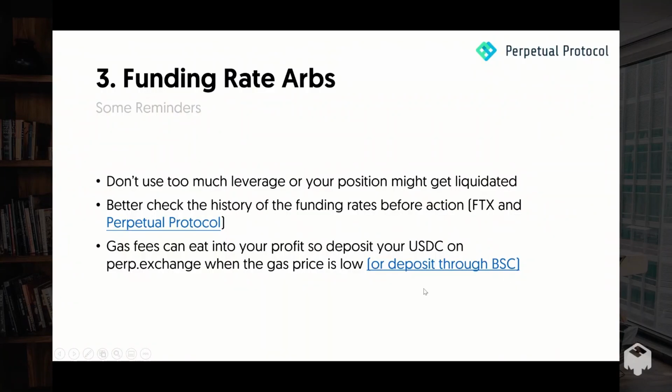But there's another way to do it cheaply, though it's more time consuming, and it could save you up to 90% of the gas fee when depositing to Perpetual Exchange. So if you watch this video when the gasless deposit comes online, you don't need to pay gas anymore. But before that, if you want to save some money on gas, you could just deposit through BSC.